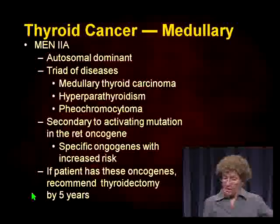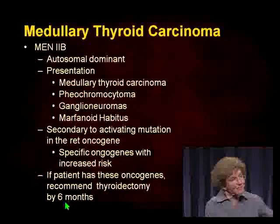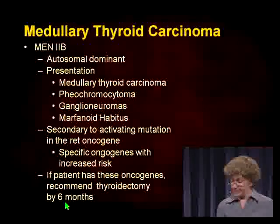Okay? The MEN2Bs, autosomal dominant, they also have medullary and the pheo, but they have the ganglioneuromas, all the little marks around their mouth and lips, and they have the marfanoid habitus. So that's what makes them a little bit different. Again, you can look for the RET oncogene, specific oncogenes. The big difference, by 6 months, you've got to get their thyroid out because their medullary carcinoma can occur really early and be very aggressive. So the 2As is by 5, and the 2Bs are by 6 months, okay?